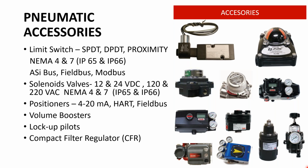The other accessories that we are using are positioners. We have 4 to 20. There are some 0 to 10. There's HART and the field bus type positioners. We'll briefly talk about volume boosters. Lockup pilots are typically used in areas where the valve must remain in that position until the upset condition is restored or corrected. And then also including the compact filter regulator.